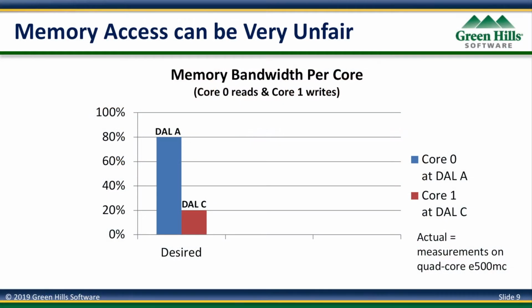But once you get beyond I/O, it's a little harder. What about the memory controller? There aren't too many applications that don't need access to memory. So you're going to have contention there, unless you put all the applications on one core, in which case you might as well not have a multi-core processor. And memory access really is the biggest culprit.